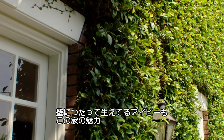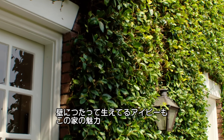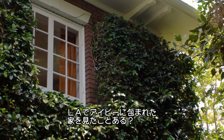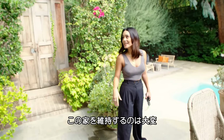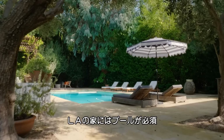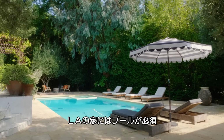The ivy over this house is one of my favorite things ever, because when do you get a brick house in LA that's covered in ivy? It's very rare. The maintenance of this house, it's a lot. It's definitely a lot. We have our pool, very necessary in LA.